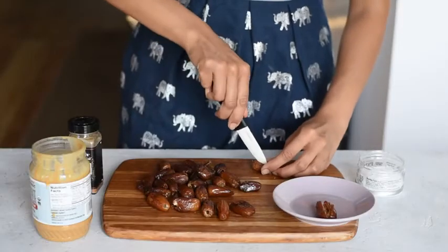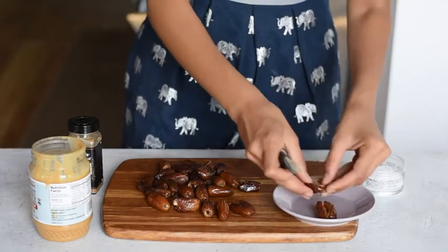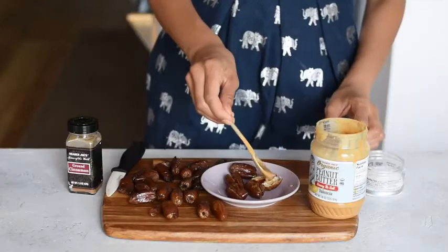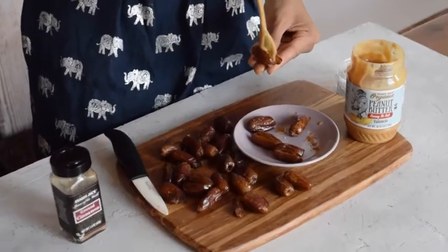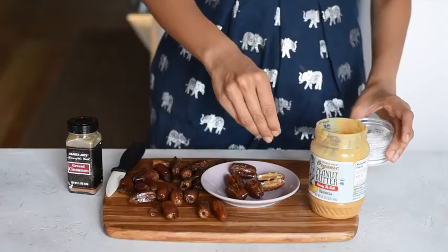I like to end my day on a sweet note, so we'll be having stuffed dates for dessert. We'll slice those dates in half. Don't slice them all the way through, just enough to create a vessel, and then stuff them with peanut butter as well as sea salt and cinnamon. That's it. This is the perfect dessert when you want something quick and healthy.